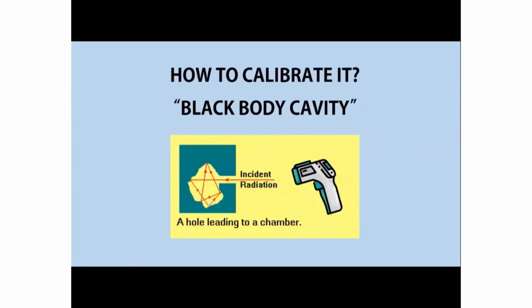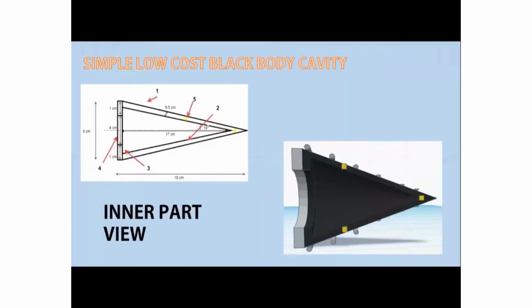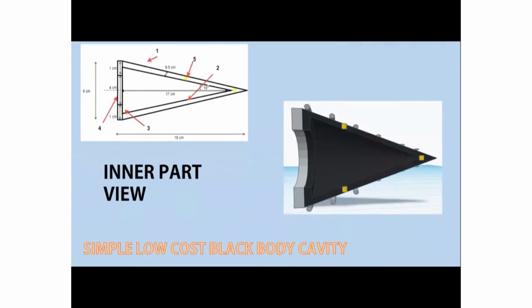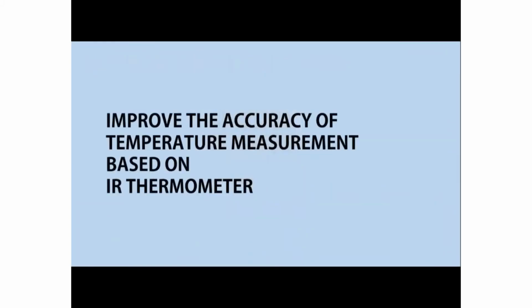Black body cavity has a high emissivity chamber with a small opening. This will give us an accurate reading for the temperature that we desire. So we propose a simple low-cost black body cavity. It is made of high thermal conductivity metal and coiled with nichrome. The inner part has embedded sensors and layered with high emissivity paint. This will simulate human body temperature. Hopefully, this will improve the accuracy of the infrared thermometer.